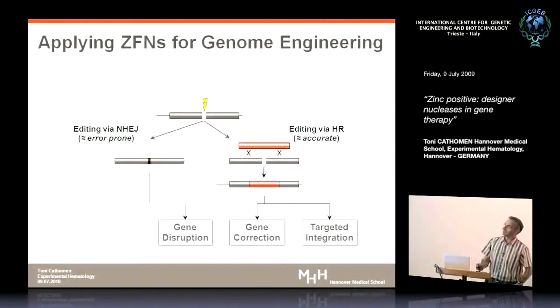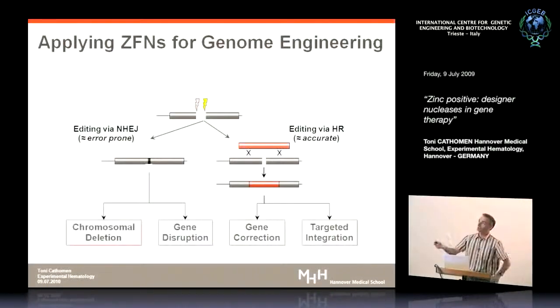And as I said in the beginning, there might be an additional approach which might be useful to answer biological questions, but maybe also in a therapeutic way, is that you can actually insert chromosomal deletions when you express two zinc finger nucleases at the same time. And they would cleave next to each other, and then you would actually loop out the whole sequence in between here. So you delete, or you might be able to delete, a large genomic locus here.